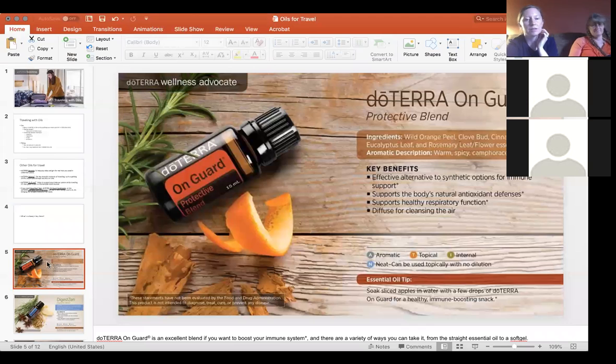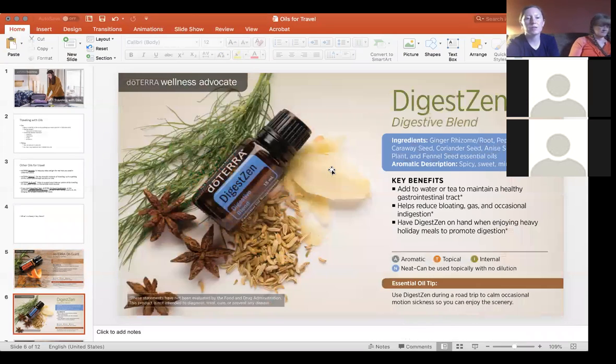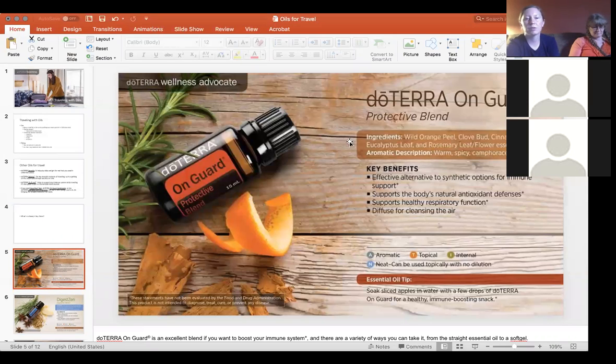All right, so On Guard was one we talked about. I want to go over and see if there's anything extra on the On Guard. Again, On Guard has wild orange, cloves, cinnamon, eucalyptus, and rosemary oils. Those are great oils for supporting your body and your immune system. Eucalyptus is going to help with the airways as well. So those are some great goodies right there.